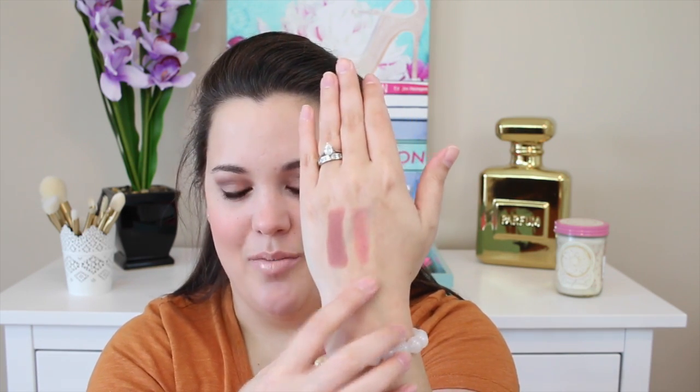And this is the Revlon lacquer balm. There is the Revlon Lacquer Balm. And they smell good. They're minty. I love those. A lot like the Tarte minty balms that they make, but the Revlon, of course, are cheaper.